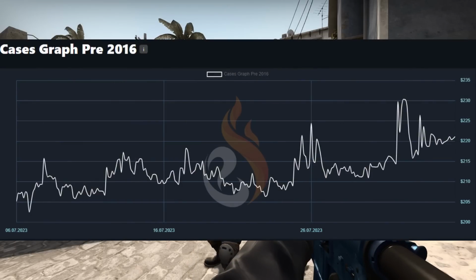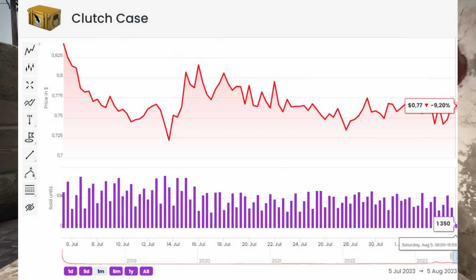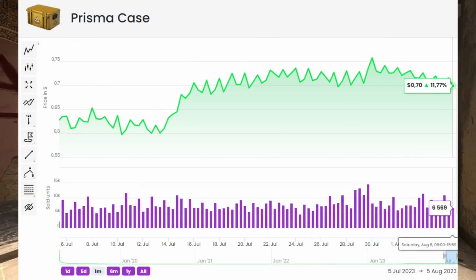However, this is really interesting because generally speaking, cases have not been doing too much. If we want to look at some of the cheaper cases, we can see that they have relatively speaking stagnated. Now, this is not something that's bad, and in my honest opinion, I think this is a rather decent thing considering there is nothing absolutely crazy going on inside of the CSGO market right now.